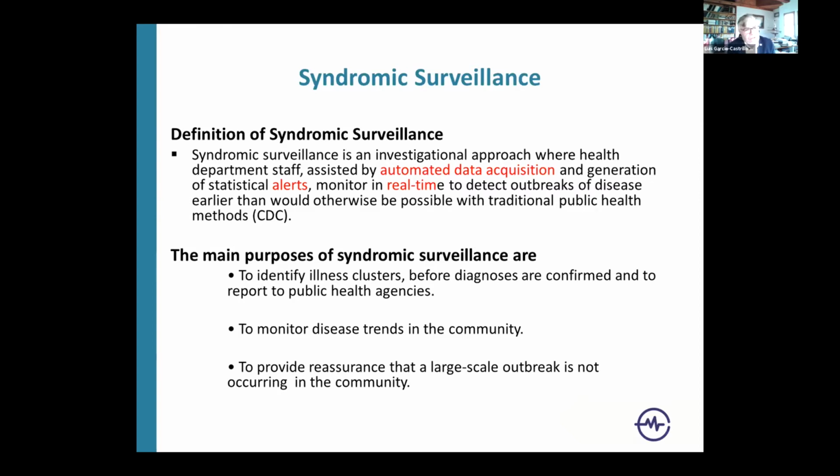So the main purpose of syndromic surveillance is to identify illness clusters before real diagnoses are established. The two big methodologies for health surveillance are those based on diagnosis, that is the classical ones, and those based on events, that are the area of syndromic surveillance. Today we are focused on the area of syndromic surveillance using the data that is collected in the emergency department.